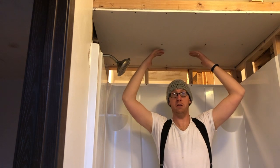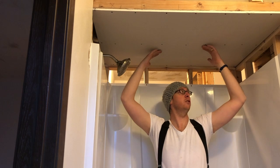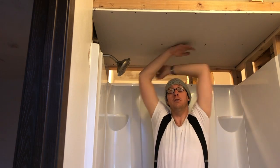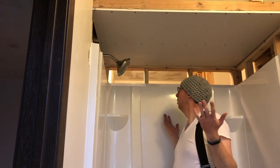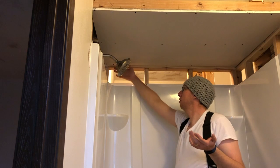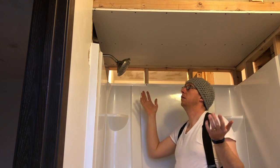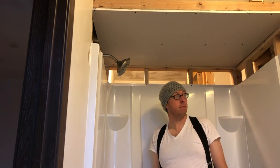And I have my shoes on, so I'd be, say, an inch, not 2 inches, but an inch shorter than I am now. So it'd be even shorter than it is now. I think it's plenty tall. I don't feel cramped in here. Obviously, there's a little bit of light still coming in, but I don't feel cramped.